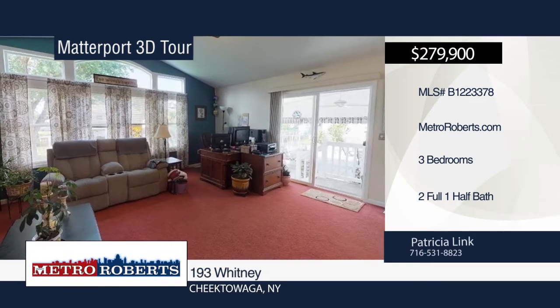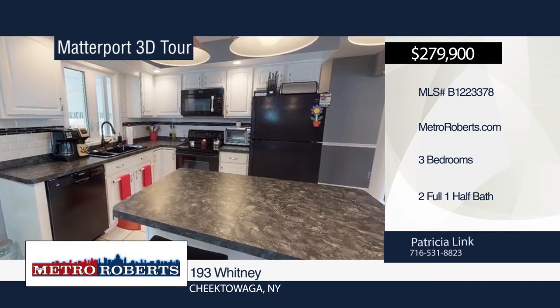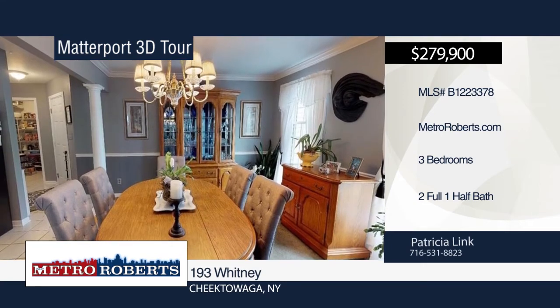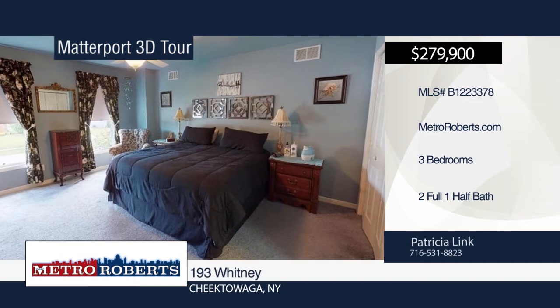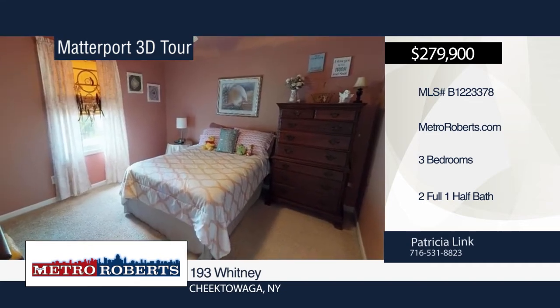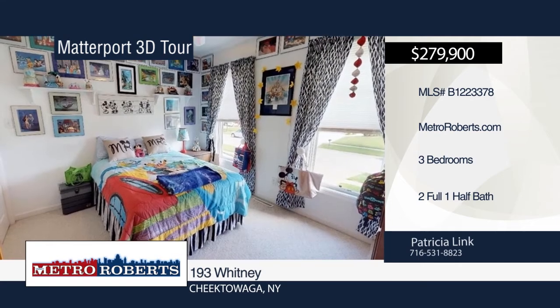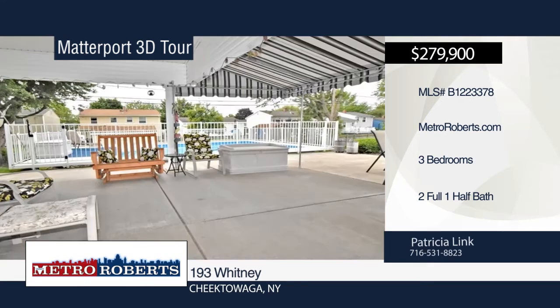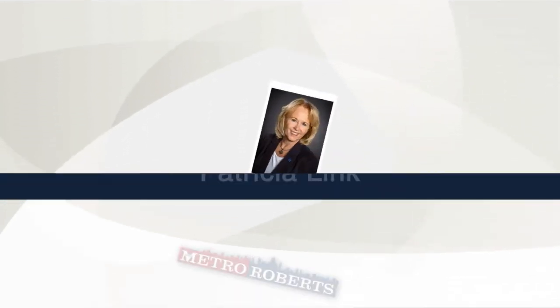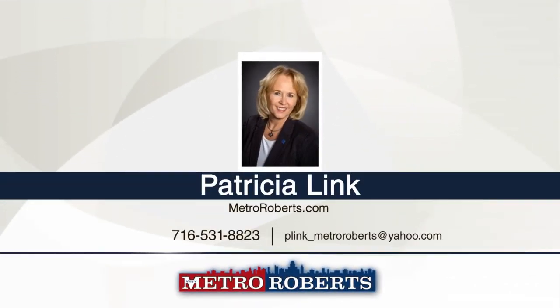The large kitchen boasts white cabinets, eat-in area, pantry with hookups for first floor laundry, and all appliances stay. The master bedroom offers double closets, one a large walk-in, and master bath with higher vanity and double sinks. Relax on the covered patio overlooking the saltwater pool. Perfect for summer entertaining. Call Patricia Link today to schedule your private showing. Matterport 3D tours can be viewed on MetroRoberts.com.